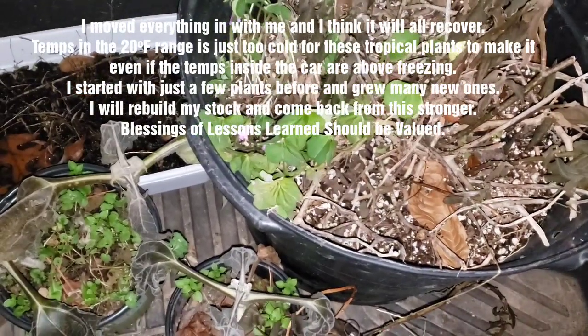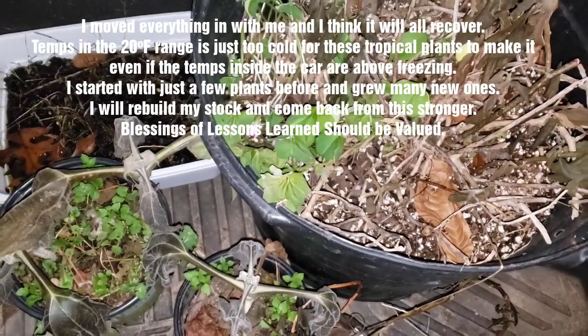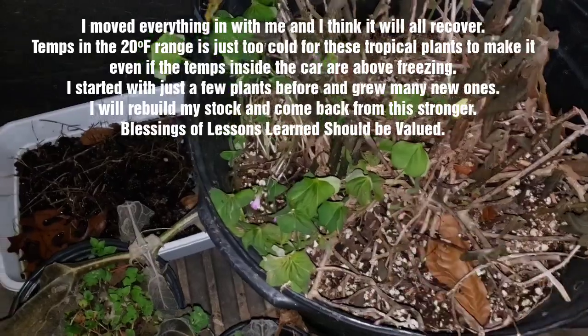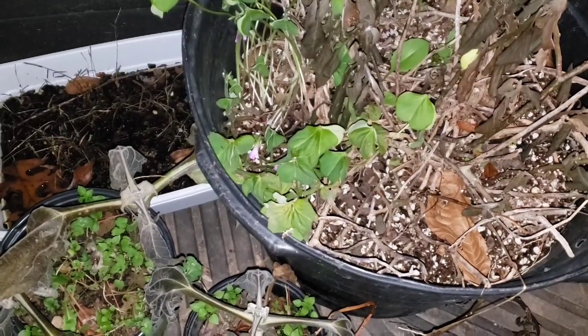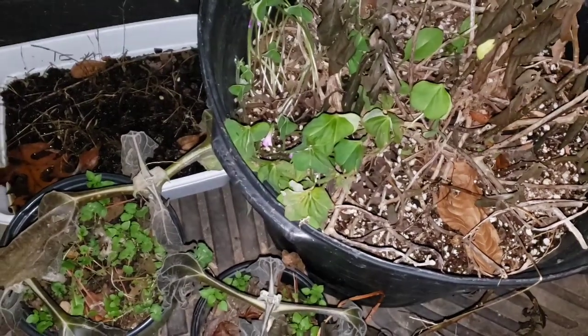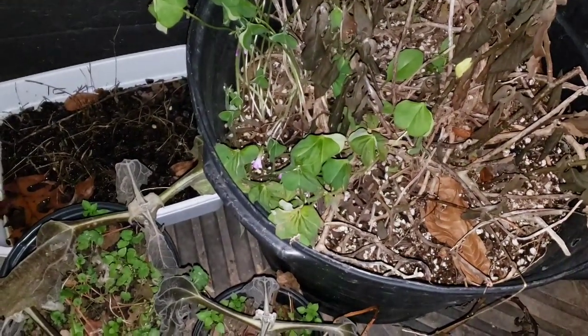But yeah, using your car as an emergency greenhouse, that works. But it doesn't work if it's tropical stuff. Oh, yeah, so another lesson learned, brought to you by 2020. And now it's cold. I'm cold. I'm going to run back in the house and warm up my hands and then probably get to doing some of this out here and bringing some more plants in.